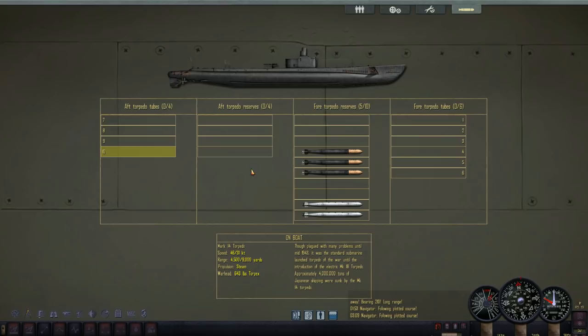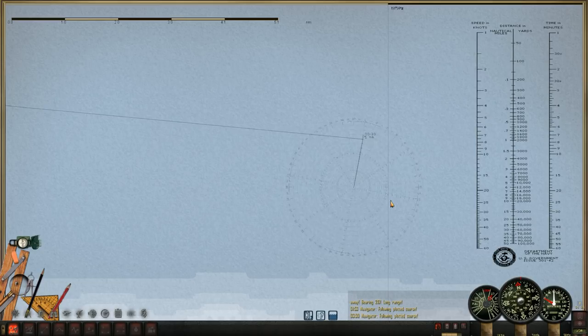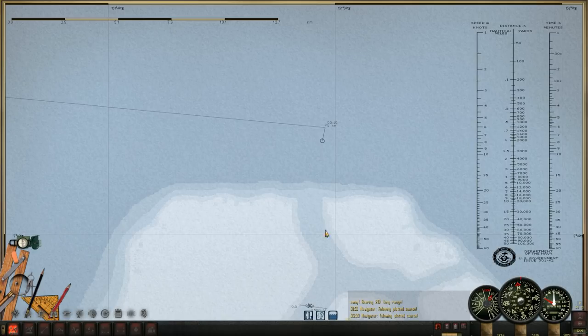Alright, well, I would chalk that down as a success. We launched 14 torpedoes and finally put her under. Secure from battle stations. Two of those were duds, however. And let's stay submerged for a little bit. Let's get to periscope depth. Got a warship in there.